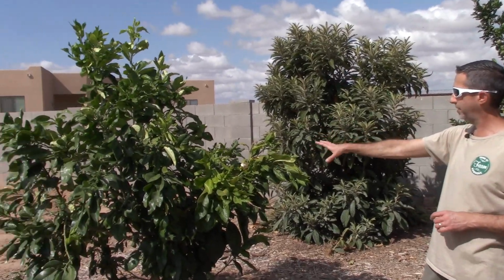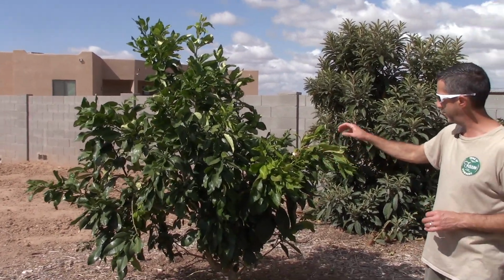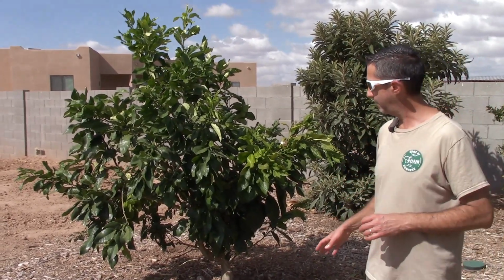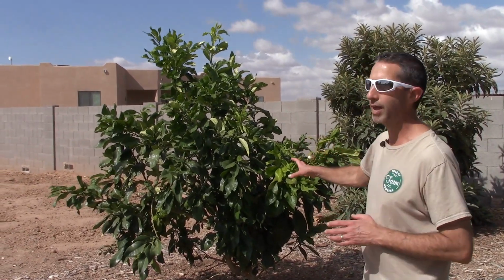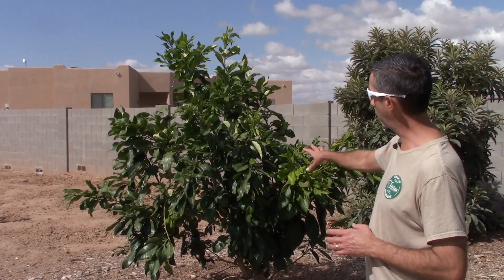Our pomelo trees right here, this thing had almost completely died back during the winter, but has come back really, really strong. I'm not 100% sure I'm gonna go with that variety on the new farm just because of how much it struggled in the wintertime, but overall it's looking pretty good.